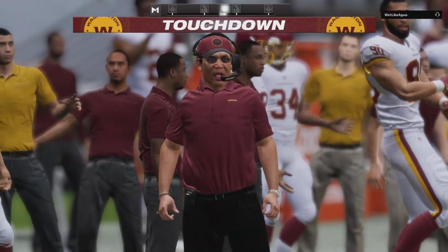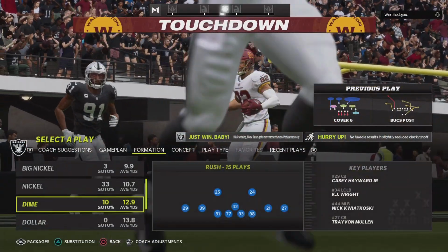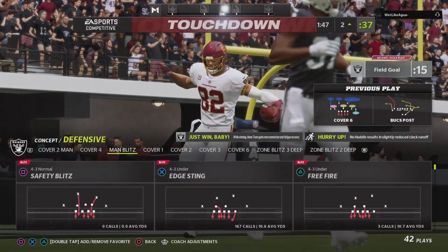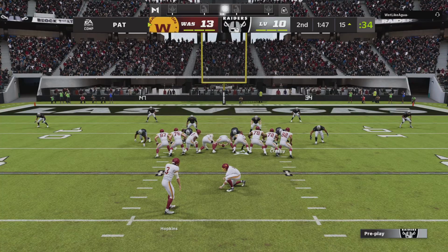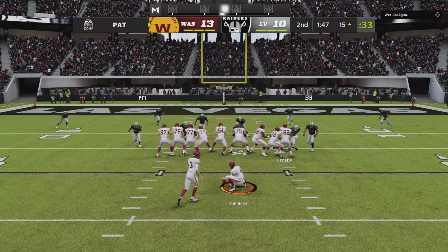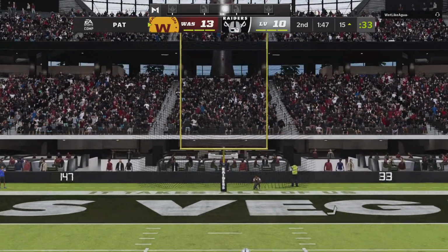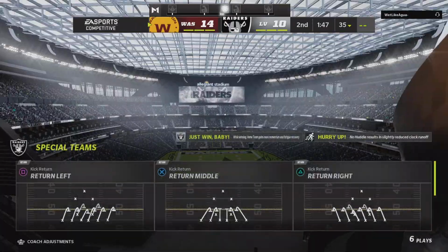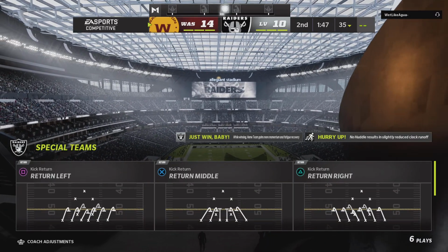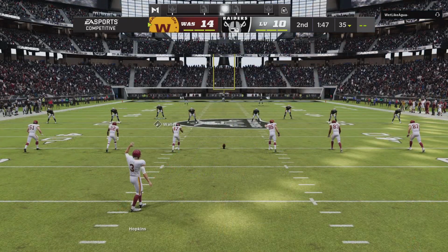Touchdown! Logan Thomas. A 7-yard touchdown grab. And Washington has retaken the lead. As a general rule, quarterbacks don't want to lock in on a receiver before the ball is snapped. But in this case, based on the matchup he thought he was going to get, it was favorable for his tight end. He locked in on him early and found him for a touchdown.